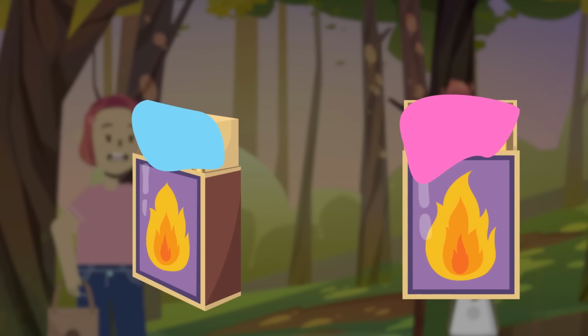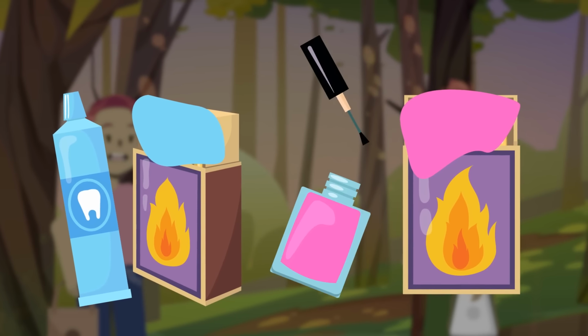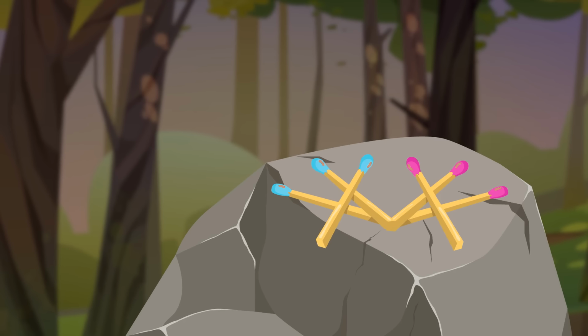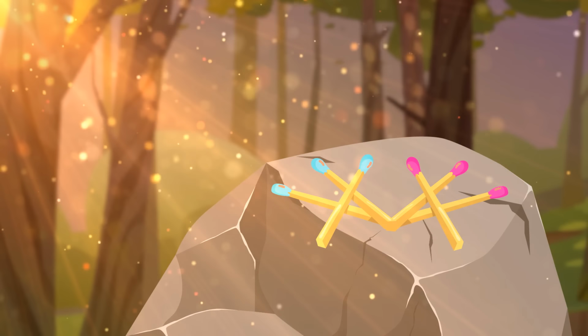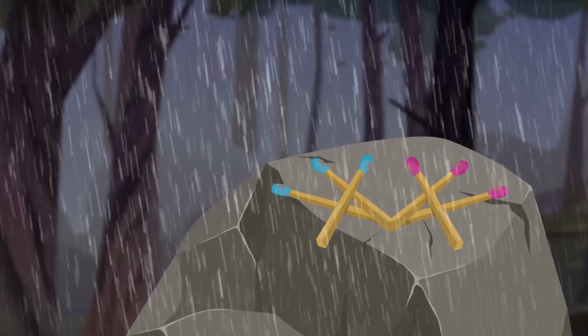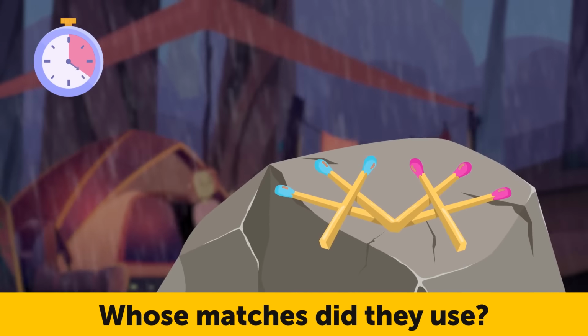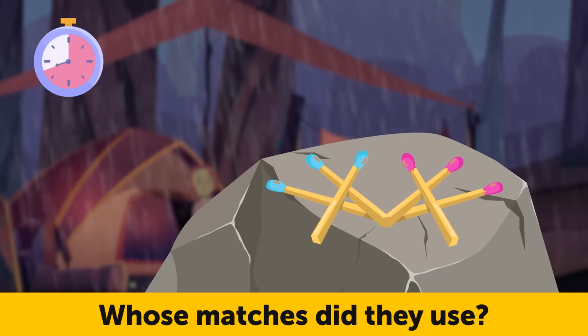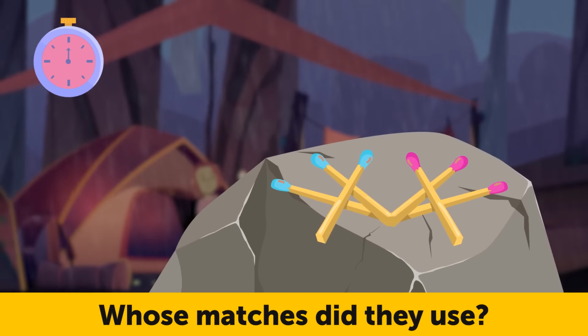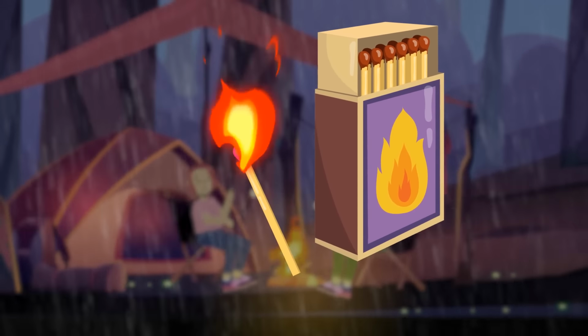Both sisters took out their matches. Unfortunately, Nellie's matches were covered in toothpaste, and Shelley's were in nail polish. Both girls left the matches to dry in the sun and left to collect some firewood. It started raining, and all the matches got soaked. But 10 minutes later, the sisters still managed to make a fire and toast some marshmallows. Whose matches did they use? They used Shelley's matches. The nail polish dried and made them waterproof.